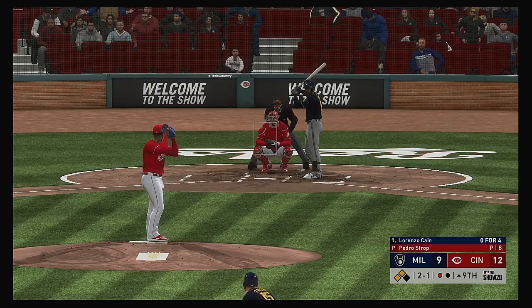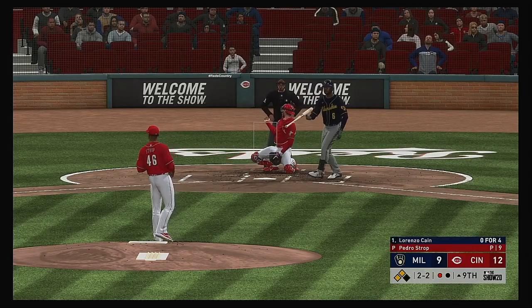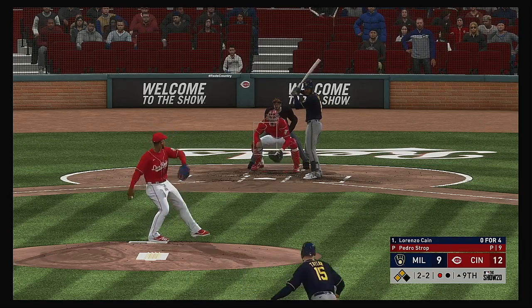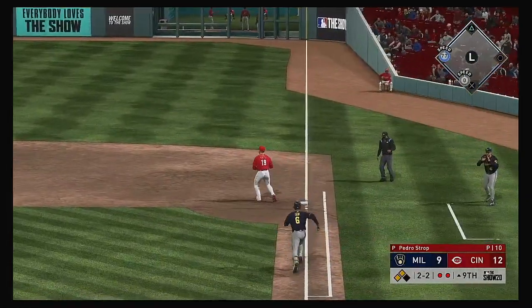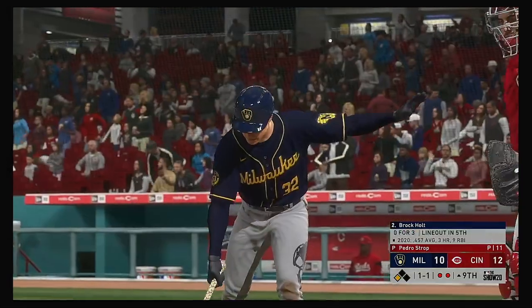The center fielder, number 6, Lorenzo Cain. To the plate now, Lorenzo Cain. All even now, 2-2. On the ground to the right side. Throw to first is in time, but meanwhile the runner is in to score.